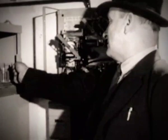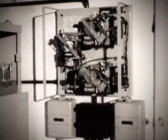Mr. Baddeley, who is in charge of the clock, shows how compact the electronic device is. Now watch the whole of this unique striking system as the hour is struck.